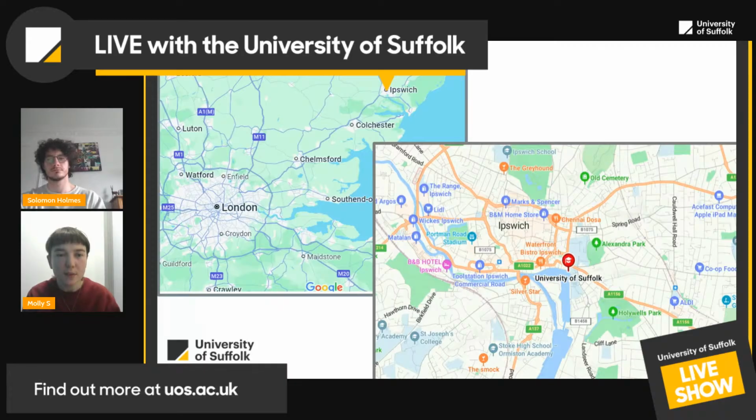For reference, this is where our campus is based in relation to London, and on the right-hand side you can see the campus in relation to Ipswich. So if you're travelling and commuting in from London, the A12 is just a direct route that way.